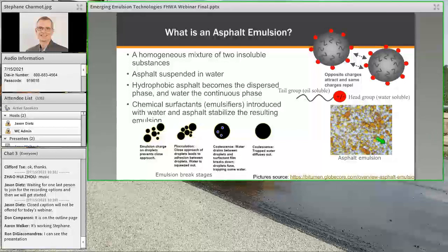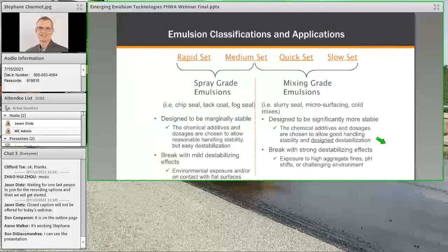And at some point through the life of the emulsion, it's intended to break and basically go back to more of the original asphalt stage. And we'll talk more about that in the next few slides in application. Next slide, Jason, please. I think the title should be Emulsion Classifications and Application.